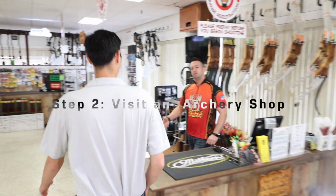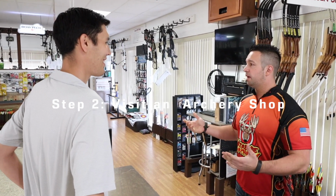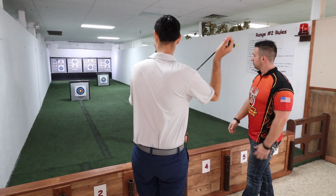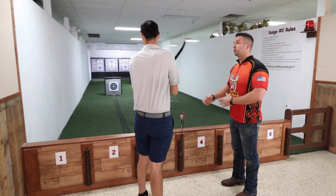And so that leads us to step 2, which is to visit your local archery shop, because really your state wildlife agency and your local archery shop are going to be your 2 main resources as you're getting started in bow hunting. The reason why you want to go to your local archery shop is because I would recommend taking an archery lesson. A lot of places that offer archery lessons also allow you to rent gear, so you don't have to buy a bow right away.